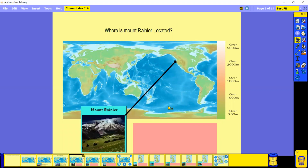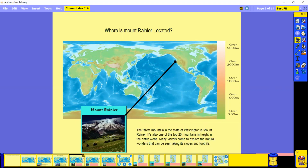Okay, and our next famous mountain in the world is Mount Rainier. Mount Rainier is actually the tallest mountain in the state of Washington, so it's in America. It's also one of the top 25 mountains in height in the entire world. Many visitors come to explore the natural wonders that can be seen along its slopes and foothills.